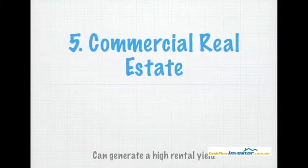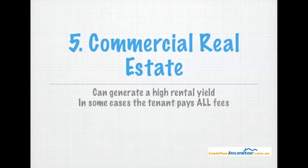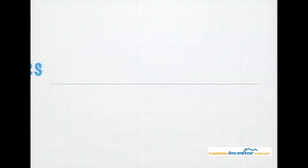Number 5 is in commercial real estate, which can generate a high rental yield. In some cases, the tenant pays all the fees as well. So you're talking council rates, electricity, refits and maintaining the building. So this can actually lower your costs, and by buying commercial, if they're paying all those costs and all you've got to cover is your mortgage, then it's easier to become positive cash flow. You need a bigger deposit, however. Generally, we're looking at about 30%, maybe more in rural areas.